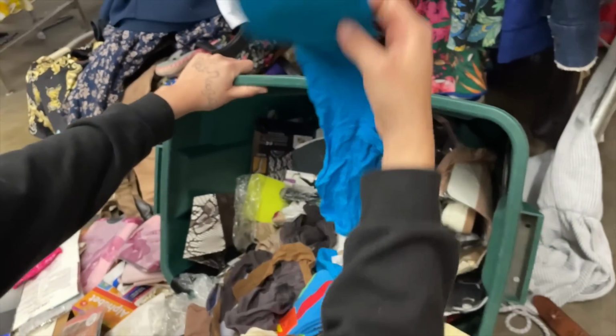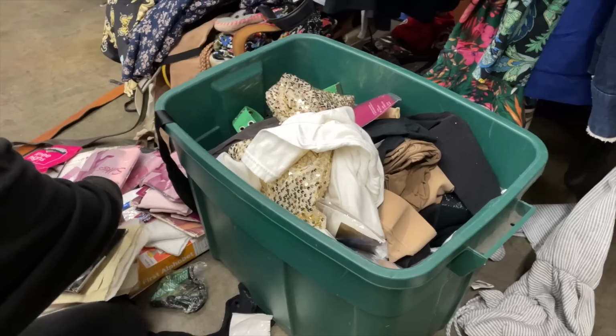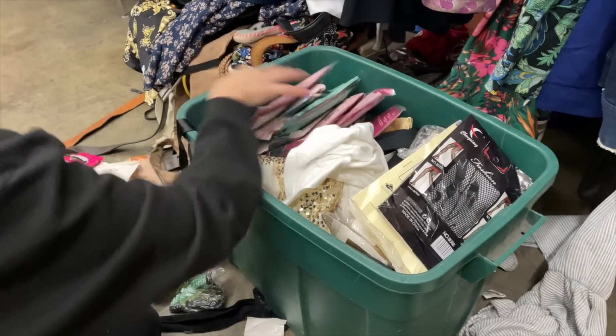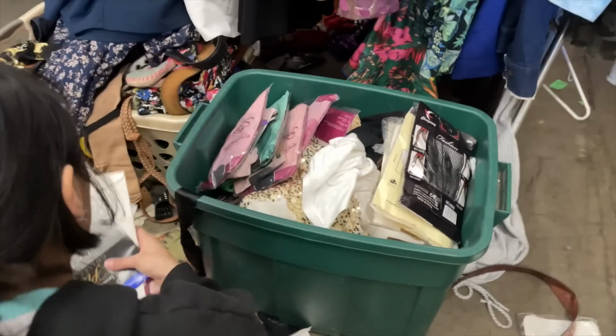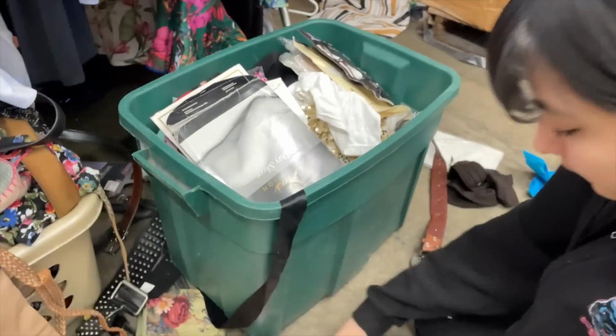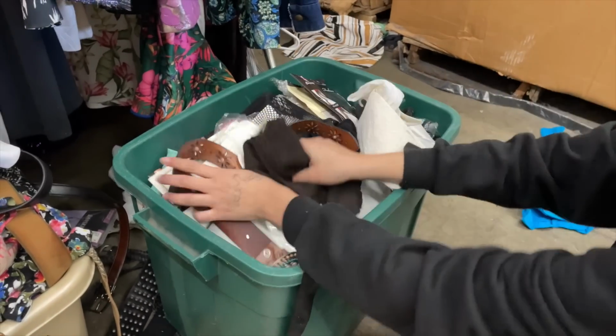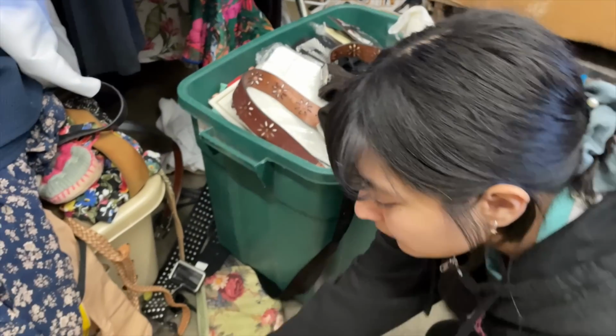But just one rule and one word of advice that I have is just ensure you're cleaning up after yourself and just be respectful. It is pretty easy to get messy and create new piles of clothes as you rummage. So just make sure you're being mindful of where you create these piles, so that way other shoppers can rummage comfortably, and y'all, just clean up after yourselves.